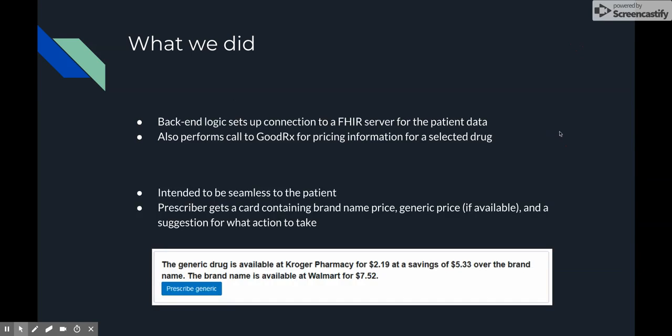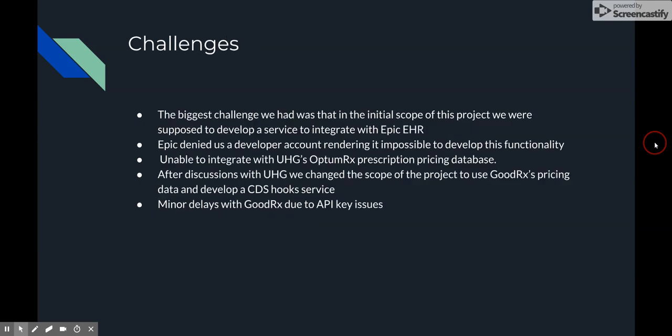Our service will return to the user the best price for the generic and brand name and the pharmacy it is available at. We leverage an existing FHIR server for patient information. As you can see in the screenshot below, a generic Tylenol is available at Kroger Pharmacy for $2.19, which is a savings of $5.33 over the brand name. Our goal is for this text to be easily understood and for the actions to be clearly defined.